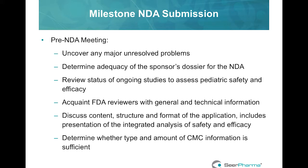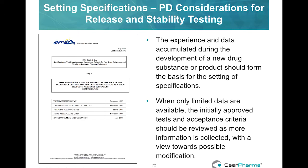Again, without spending any time, one of the things that usually trips product development scientists up is again the setting of specifications. You don't want to set them too tight because then it might be impossible for anybody to make your product hereafter. You obviously don't want to set them too loose. Here's an ICH guidance document. This one's also branded by the EMA, the European Medicines Agency, so again a harmonised standard. So guidance on test procedures and acceptance criteria for new drug substances and drug products.